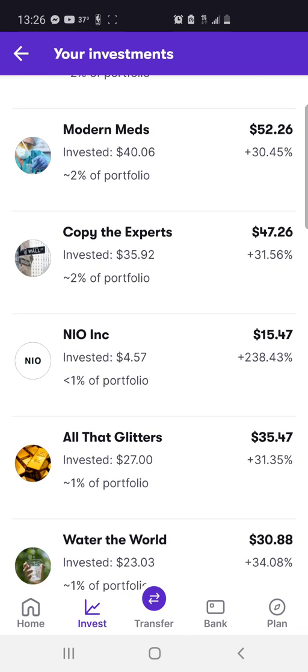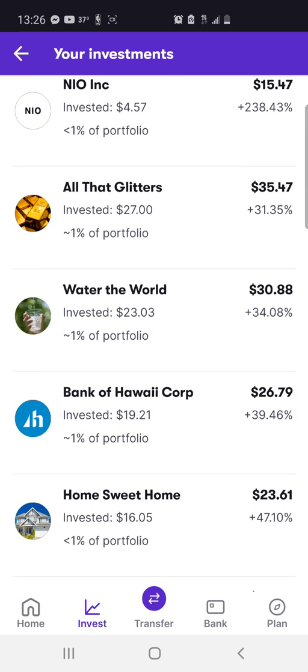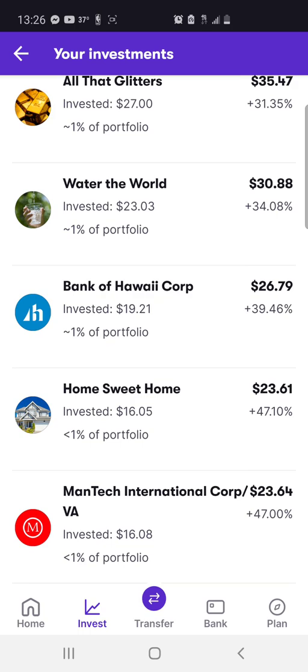Then we got Neo. All these are going to be 1% of the portfolio or less. Neo, we put in $4.57. It is now worth $15.47. It is up 238.43%. Then we got All That Glitters, put in $27. It's now worth $35.47. It is up 31.35%. We got Water the World. Put in $23. It is now worth $30.88, up 34.8%. Bank of Hawaii, put in $19, now worth $26.79. It is up 39.46%. We got Home Sweet Home, put in $16. It's now worth $23.61, and it is up 47.10%.